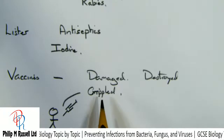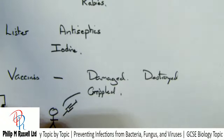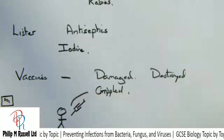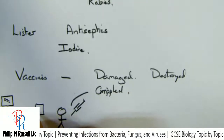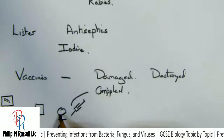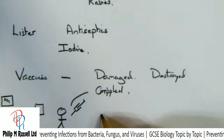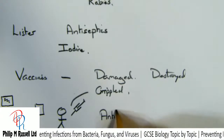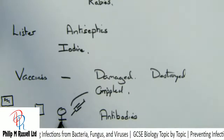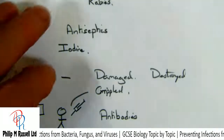In the case of a virus, the virus is made up from two bits. It's typically made up from a protein coat and a piece of DNA. If you only give them the protein coat with no DNA, then they're not going to get the disease. But what they will build up in their system are some sort of antibodies to this disease. And that should protect them.